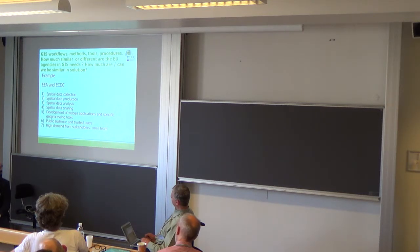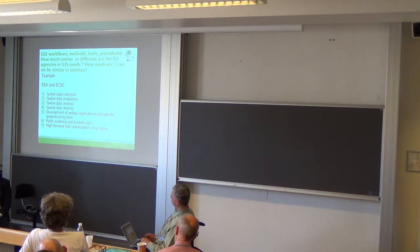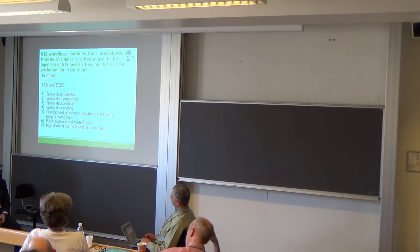Or in another way, if we think about economic austerity, I think it's normal that the budgets are getting smaller, but the demands are always higher and higher. I asked myself this question, and I found this similarity in the case of EEA. So I started looking at whether I can describe how EEA is working with the workflow and which type of components it's using for the GIS infrastructure, and then I tried to see what we are doing and whether we have common areas.